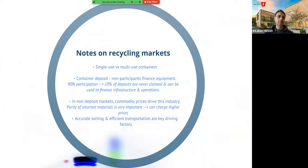Now, as I said before, the other aspect of this whole resources recycling market is that it is market driven and, more importantly, policy driven, because there are many different versions of recycling markets, right? You can have single-use versus multi-use containers. We are familiar: the multi-use containers would be plastic bottles that are reused again and again, and single-use aluminum cans that are simply destroyed and remade into something else.